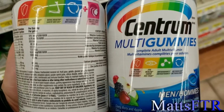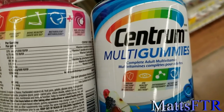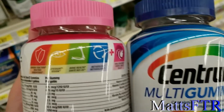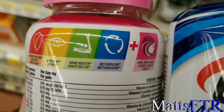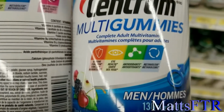Okay, so when comparing these, one other thing I noticed is that they both have the immune, they both have the vision, and they both have the metabolism. The men's has antioxidants, but the women's has bone health and hair, nails, and skin. So that's 4 things that the women's bottle has that the men's bottle does not have.